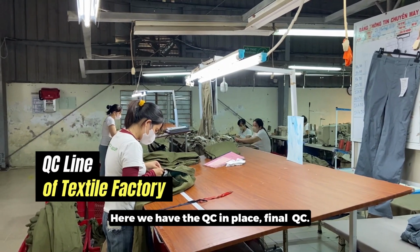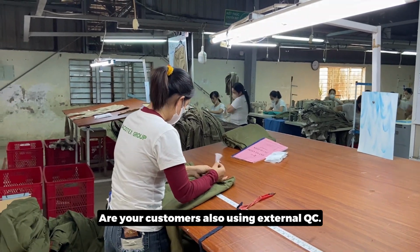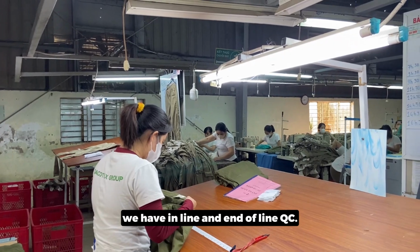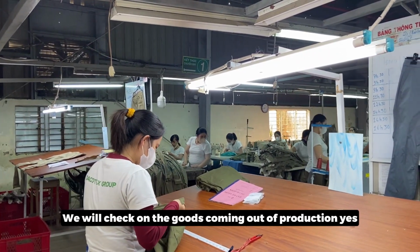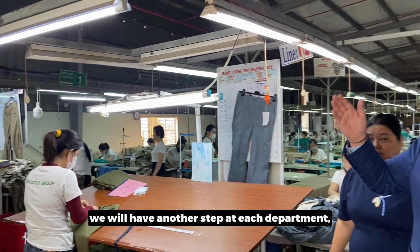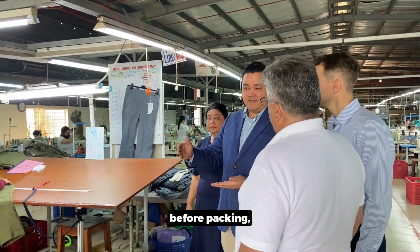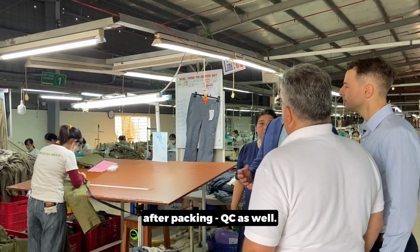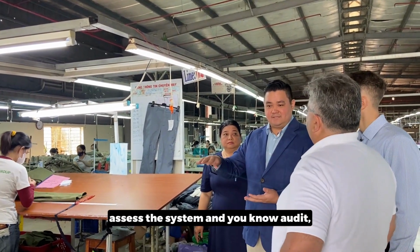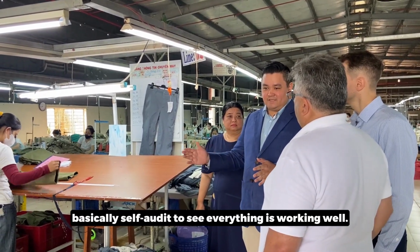Here we have the QC in place, line and QC. Are your customers also using external QC? Yes, our QC system is we have inline and end-of-line QC who will check on the goods coming out of production. We will have another step at each department. Let's say after cutting, one QC, before packing, after packing, QC as well. We also have a group QA who will come to the factory, assess the system and audit, basically self-audit, to see everything is working well.